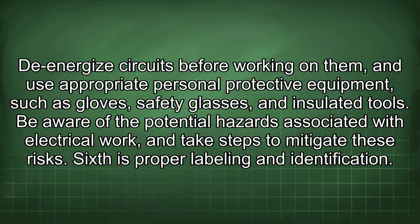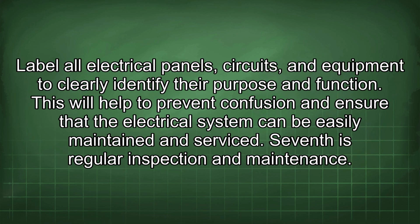Sixth is proper labeling and identification. Label all electrical panels, circuits, and equipment to clearly identify their purpose and function. This will help to prevent confusion and ensure that the electrical system can be easily maintained and serviced.